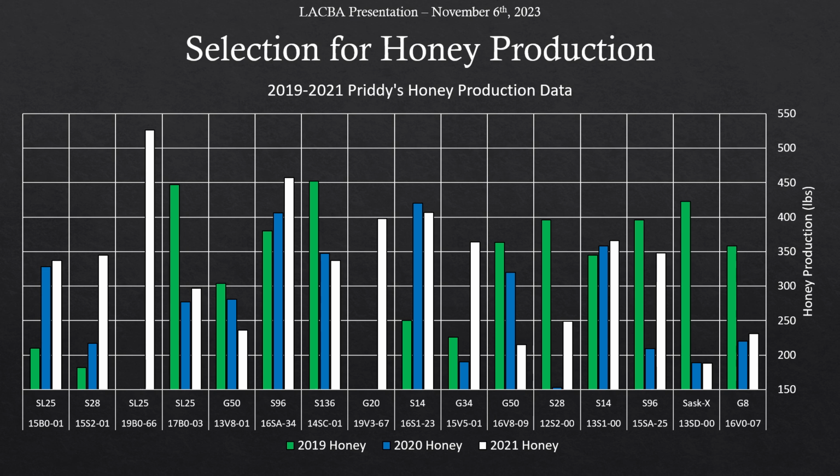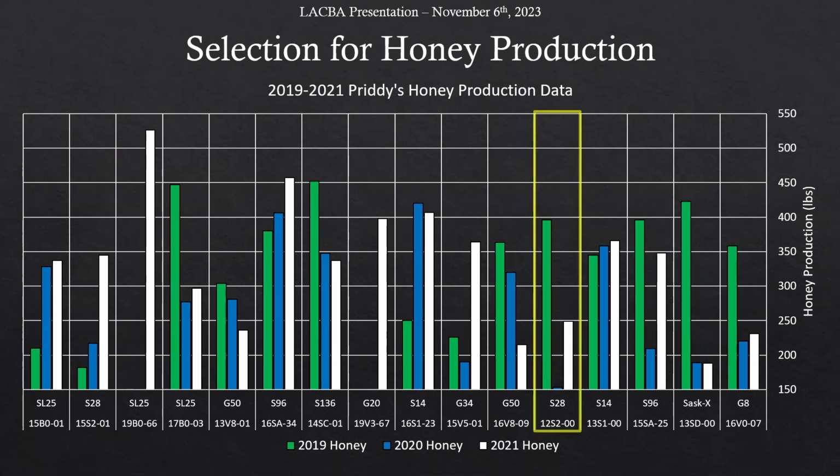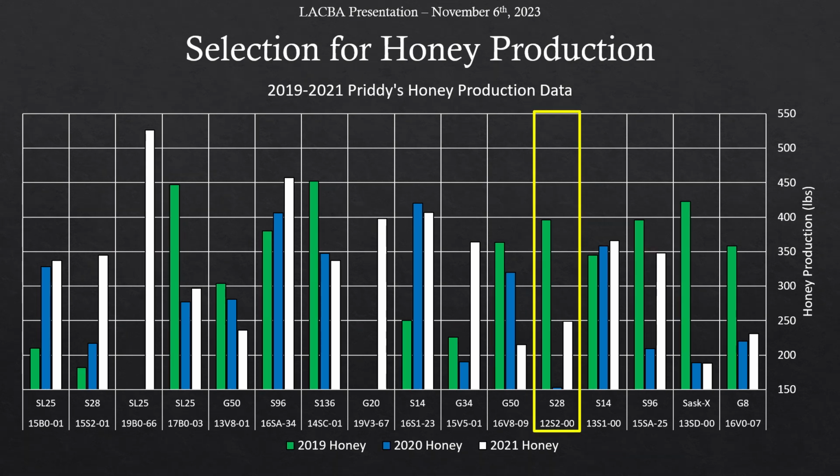Selection for honey production, like I mentioned, we select annually for that trait and overwintering ability. If you look at this particular colony, S28, was a 2012 introduction that in 2019 still was showing good honey production, but it dropped off in 2020 because it superseded. This colony I've seen many times having the original queen and a daughter coexisting, so it supersedes readily and requeens successfully and is coming back into production in 2021.